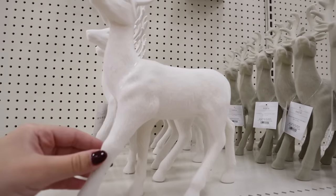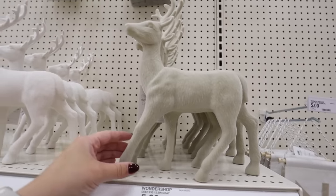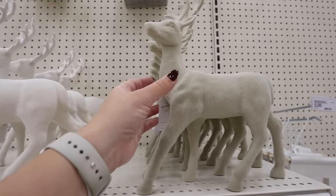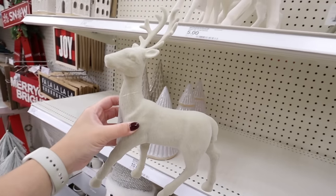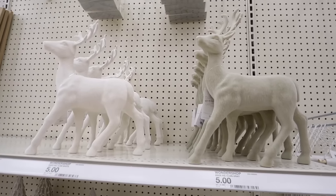They have this white color, and then this is more of a beige. They call it gray, but it's really a grayish color. Both of these are so pretty, go so well with all the stuff we were just looking at. Like, I really like this one. I feel like that would go really well with those trees. I put two of them in my cart, but those are only $5 each. They are plastic on the inside, so they're super lightweight.